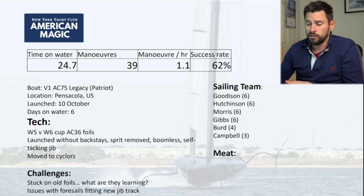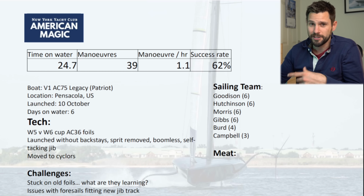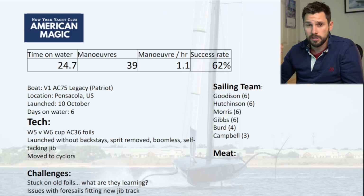But what they can do on the flip side is gut Patriot and put in completely new kinds of internal control systems and test them at full scale. And again, you can get the full crew on there, so great for testing that cyclor setup and starting to think about how that's utilized.